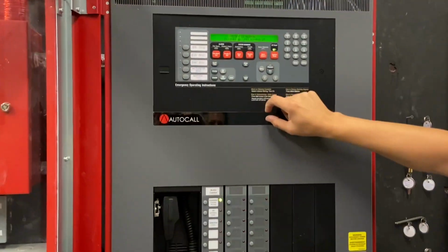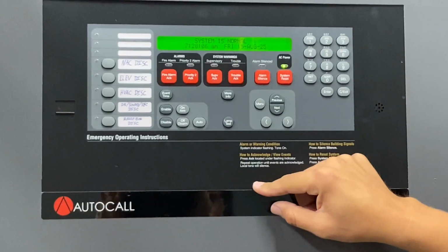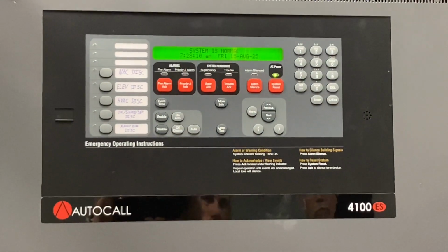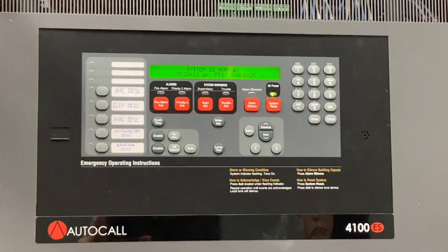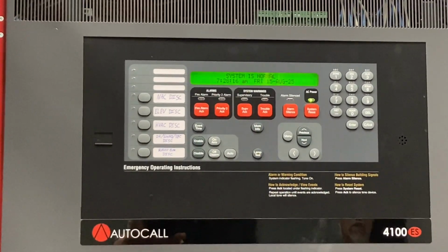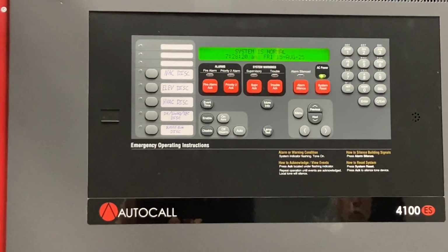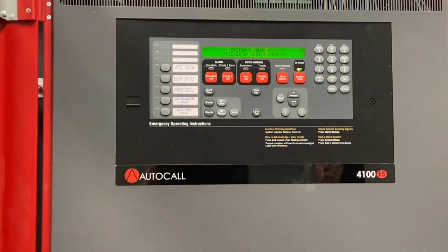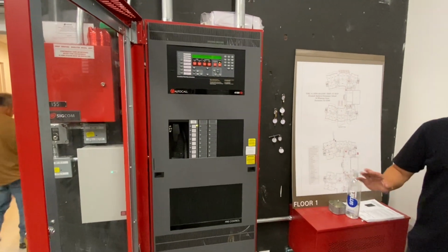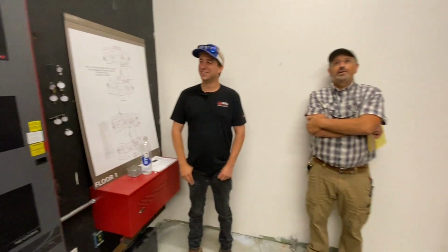I'm assuming Trouble's probably transmitted to Pawtucket Fire, huh? Yeah, if you want to. Yep, it does have that. But we'll call it out just to be safe. Just call it out. It's the quickest, easiest thing to do.